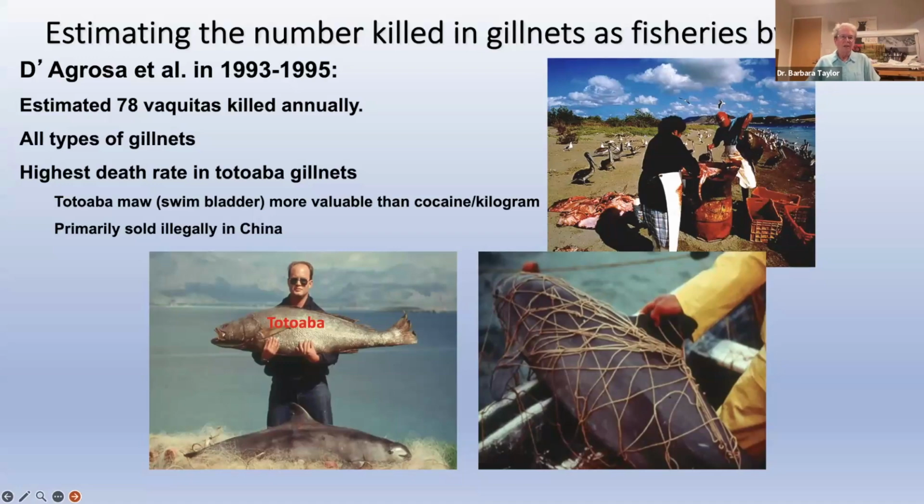Okay. So way back in the early 1990s, there was a study on how many vaquitas were killed in gill nets, and the estimate was 78 animals a year in all types of gill nets, from the very smallest gill nets to the very largest ones, which are set for the totoaba, which is the fish that you see the gentleman holding there. And at the time, we didn't have a good abundance estimate.